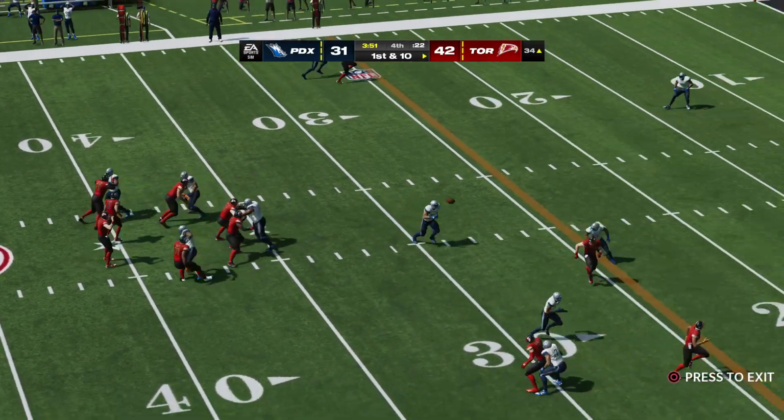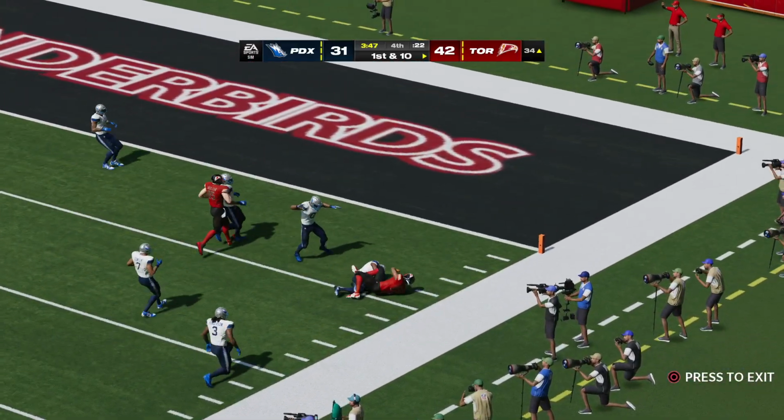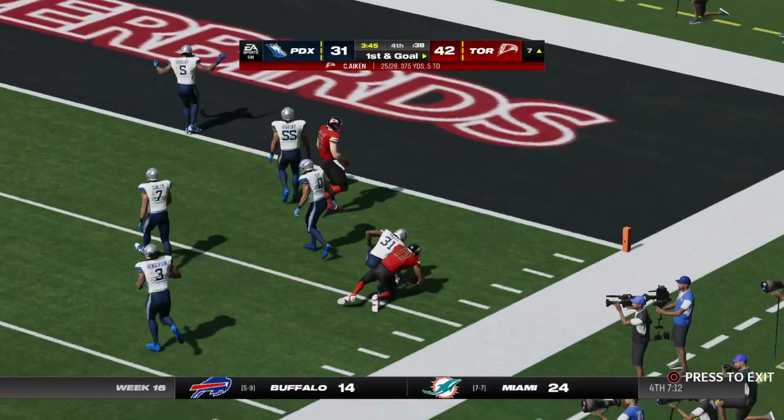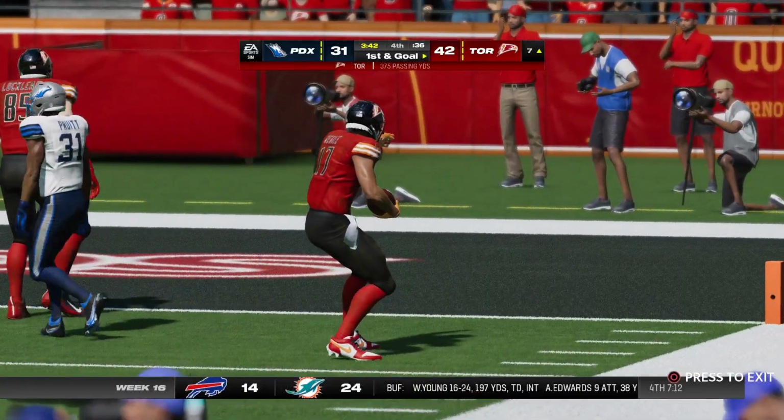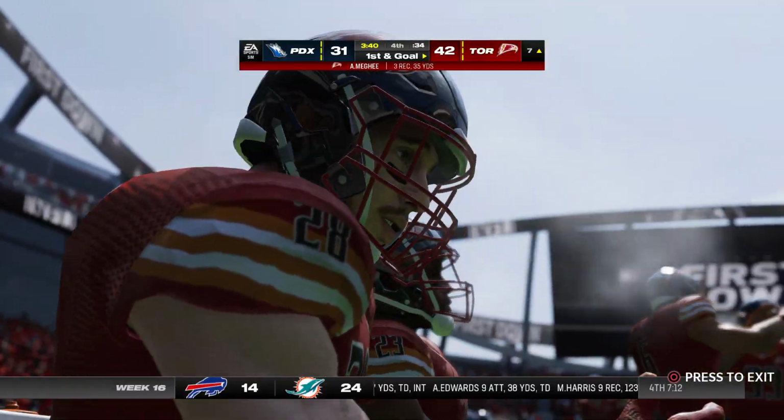Back to throw. Aiken. Oh, he's got a man wide open, complete. And finally, down he goes as they work it inside the 10 to the 7. That'll be marked as a 27-yard pickup.